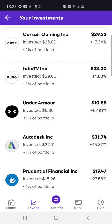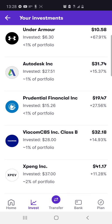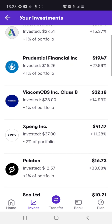Put in a little bit over $27 in Autodesk. It's worth a little bit more than $31, up over 15%. Then we put a little bit more than $15 in Purdue Financial. It's worth $19.47, up 27.56%. $28 in Viacom. It's worth $32.18, up 14.93%. Then we put $37 in XPeng. It's worth $41.17, up 11.28%.